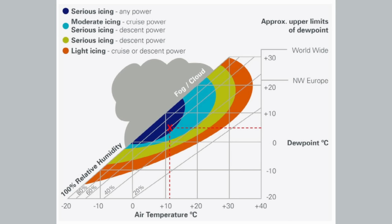On the day of the accident, the temperature was 11 and the dew point was 5, and as you can see from this chart included in the accident report, the risk of icing would be extremely high. I also fly a PA-28 and we select the carburetor heater on for any engine power setting below 2000 RPM.